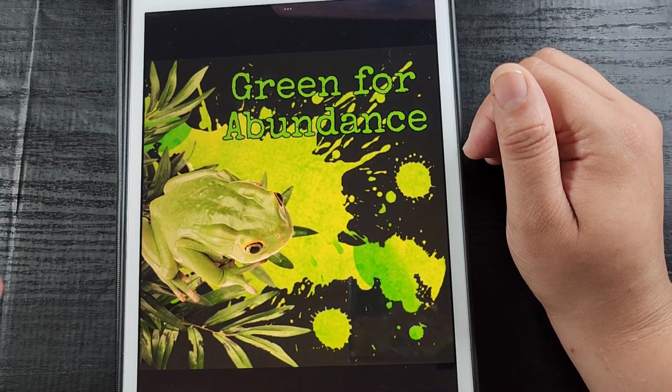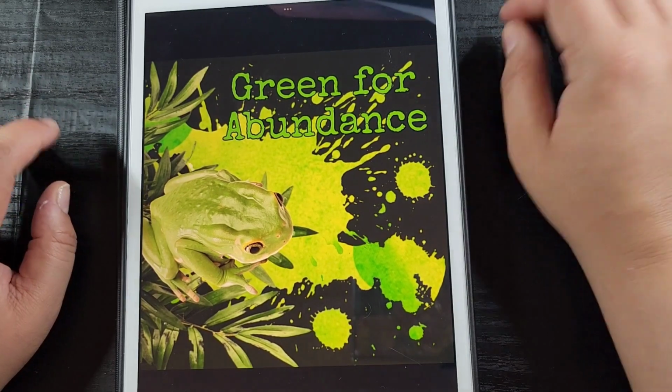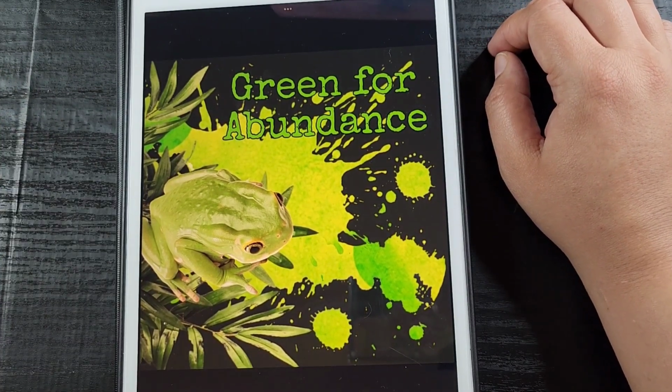Today we're doing green for abundance. I've been doing the color magic, color rainbow, following on that Roy G. Biv thing that I've been on.